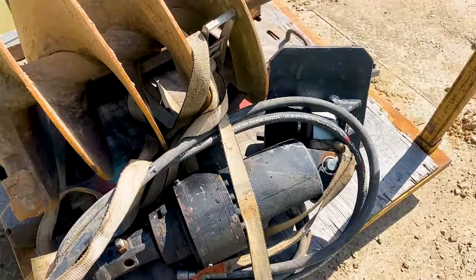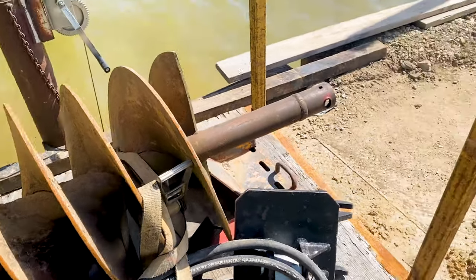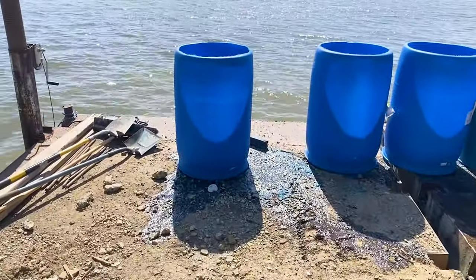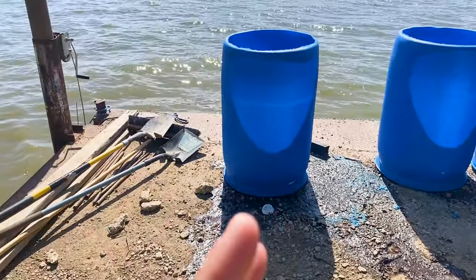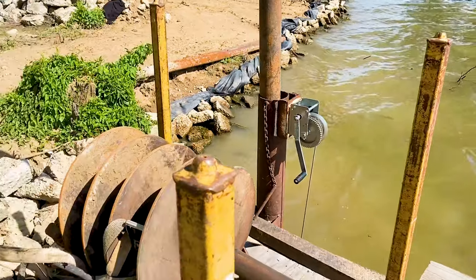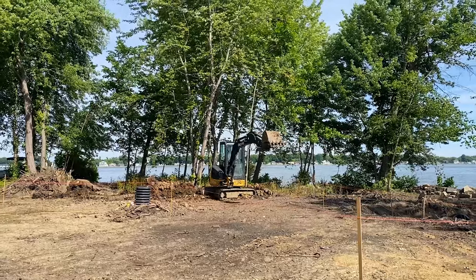So here is the auger that is going to drill the hole. So I'm assuming this is the attachment for the track hoe. We're going to auger the hole. We're going to cut the bottom out of these, put them inside of the hole so it doesn't collapse, to get ready for the helical piles. This process is crazy.